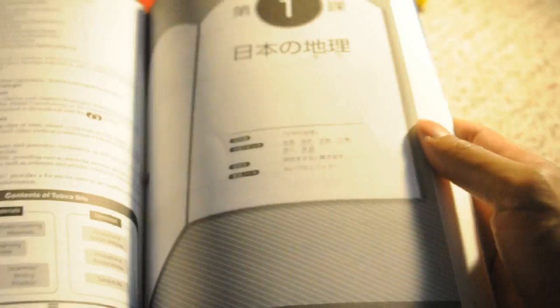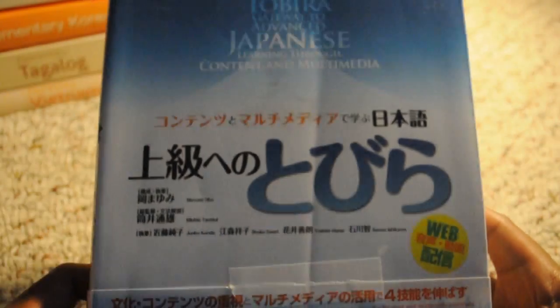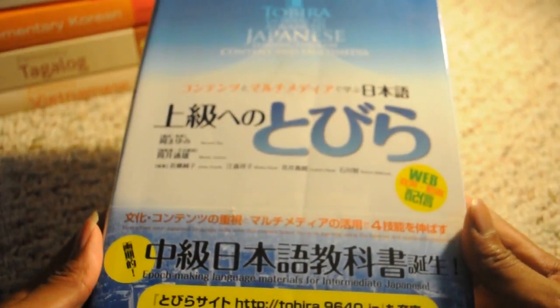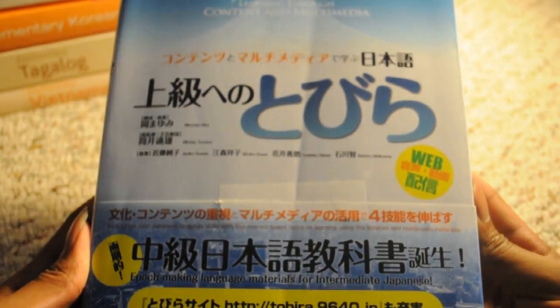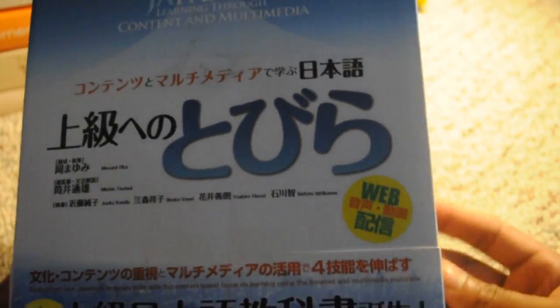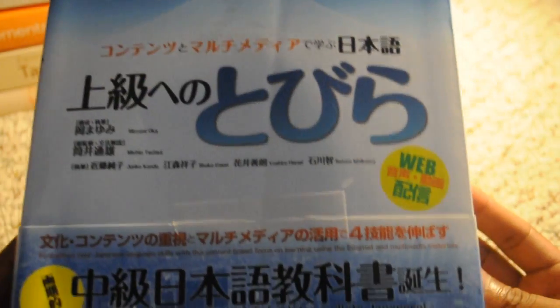So it was sent to me. I never really got a chance to sit down and use it. I kind of just skimmed through it to see the content, and I could tell that it's a very good book, and it will definitely take you to advanced level. Definitely for those of you who are already at an intermediate level, you definitely want to look into this. Now there's audio, but you will have to go on the website to access it. So, alright, let's go ahead and do this.